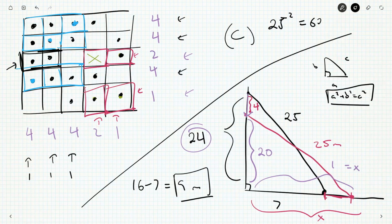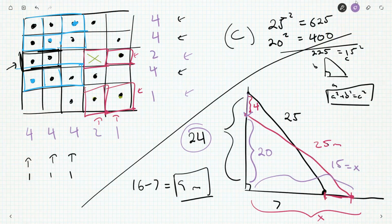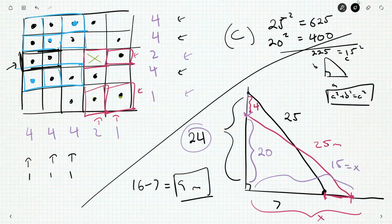25 squared is 625. 20 squared is 400. Take the difference, it's 225, which happens to be 15 squared. So let's just correct our writings. I'm sure somebody out there was shouting at the screen. Wow, I'm really glad they didn't put 9 meters as a possibility. Otherwise, I would not have double-checked that. 15 minus 7 is 8.